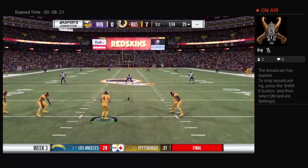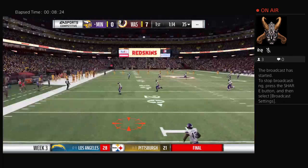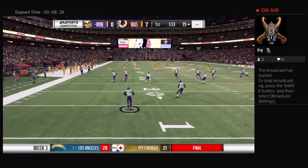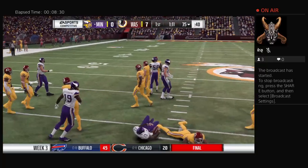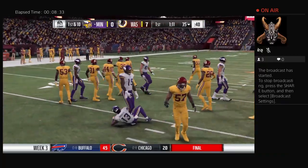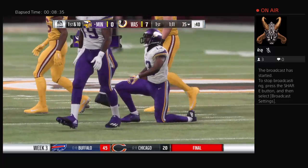Bullock out now to kick this one away. Here comes Philip Dorsett now to return it. And good starting field position. He'll get this one all the way up to about the 35-yard line.